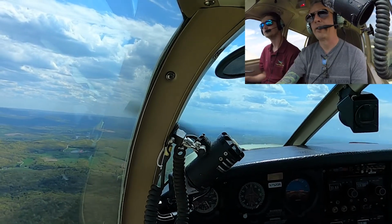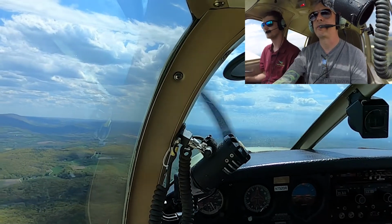Cars of traffic, Archer's to be midfield crosswind for 0 north Robertson, number 2 behind the stairs.